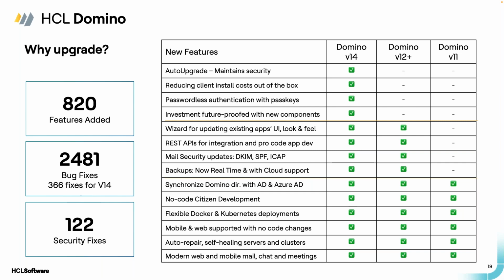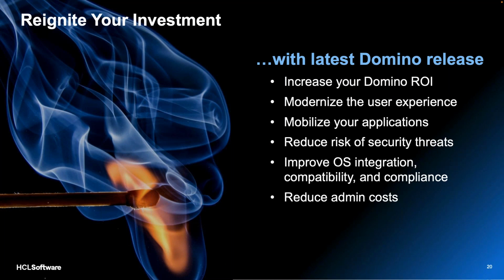Certainly, you can see that HCL's investment in Domino is continuing. With V14, since HCL took over, more than 820 features were added, more than 2,400 bugs were fixed, and in V14 alone there were 366, of which more than 100 were security fixes. So that by itself is a good reason to upgrade. Okay, cool. There is a lot going on inside of Domino and lots of improvements, and we just want to include this slide so that you have some solid facts to take to your management to persuade them that Domino 14 is the best thing to upgrade to.